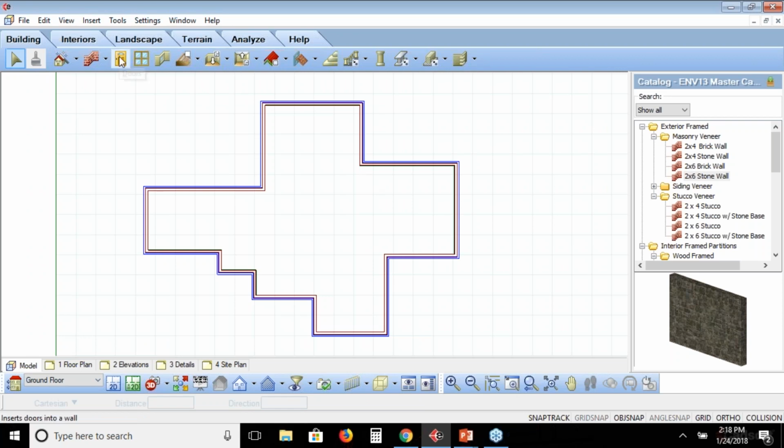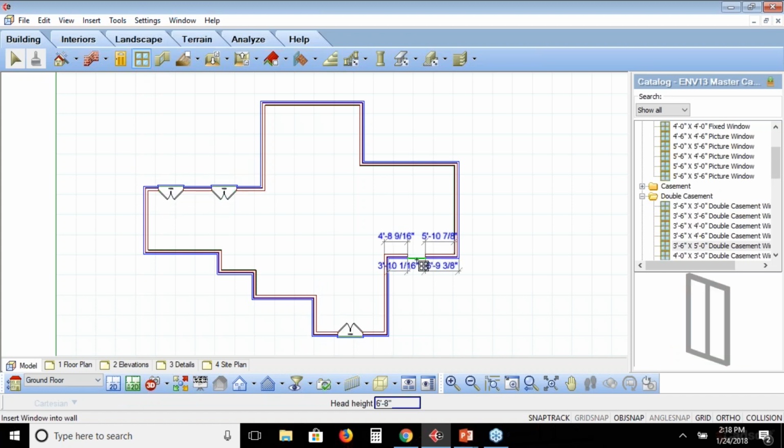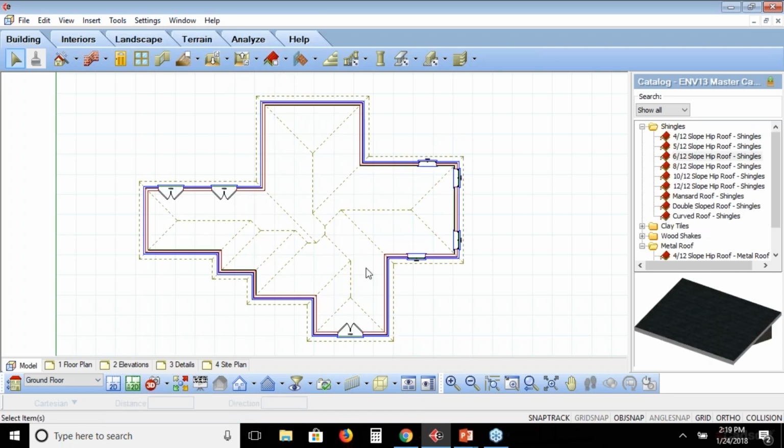And then from there, I can go through and add other pieces of information. So if I wanted to put in the doors, I can place those into the design as well, grab some windows, place those in as well into the design. And from there, just start using these various tools to create the design. As an example, roof. I'll put a 6/12 hip over top of the entire project.